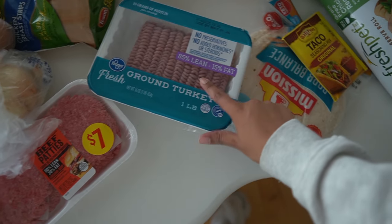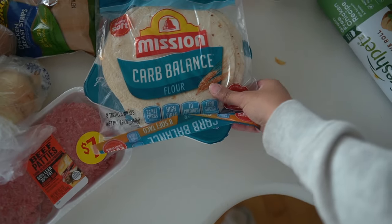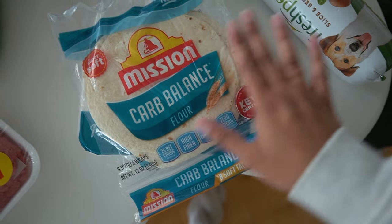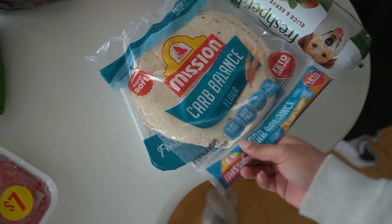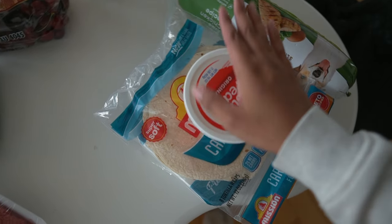And then I got, of course, some ground turkey to make tacos with my, you guessed it, carb balance flour tortillas. If you've never tried these, you guys, there's no reason for you to buy regular tortillas ever again. You should just be eating the carb balance ones that are high in fiber and just better for you all around. Anyways, I also got sour cream to go with my tacos.